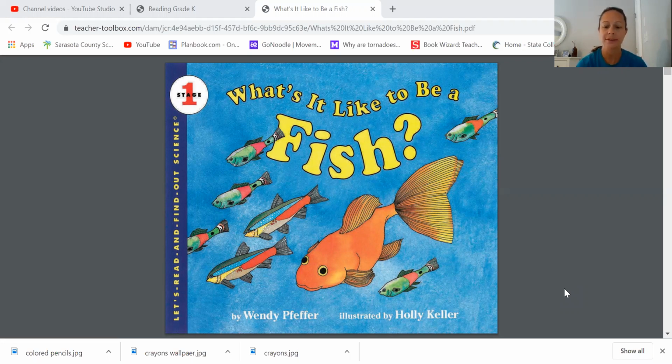The first one is gills. Gills are parts of a fish's body used for breathing. The other word is oxygen. Oxygen is a gas in water and in air that fish and people need to live. So I want you to be listening for those vocabulary words as we read.